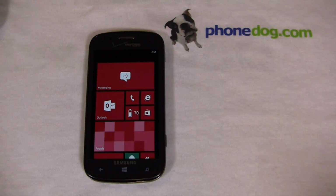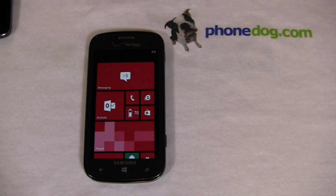I love a good high-end phone, I'm sure you do too, but they're not for everybody, particularly if you're looking at Windows 8 devices. There are a lot of great devices out there on the market right now. 3 of those are on Verizon, and one of those is the Samsung ATIV Odyssey. This is a new smartphone from Samsung, their first Windows 8 smartphone in the United States, and it's available for a relatively affordable $49.99 at Verizon Wireless with a 2-year agreement.